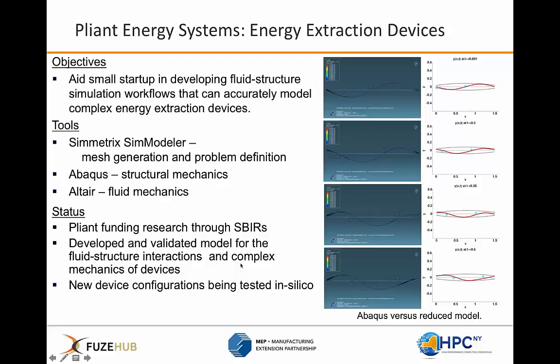So this is an interaction with Pliant Energy Systems. They're a small startup in Brooklyn, New York. They're developing complex energy extraction devices. The images on the right are portraying this piezoelectric ribbon that's submerged in a channel of fluid. As the ribbon is displaced by the fluid flow, electricity is generated, and they get their product.